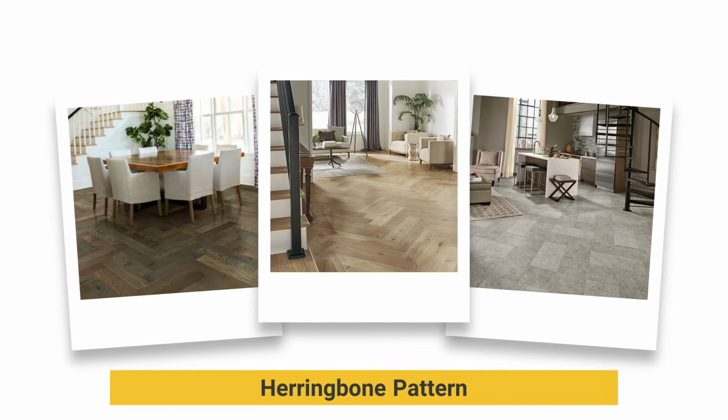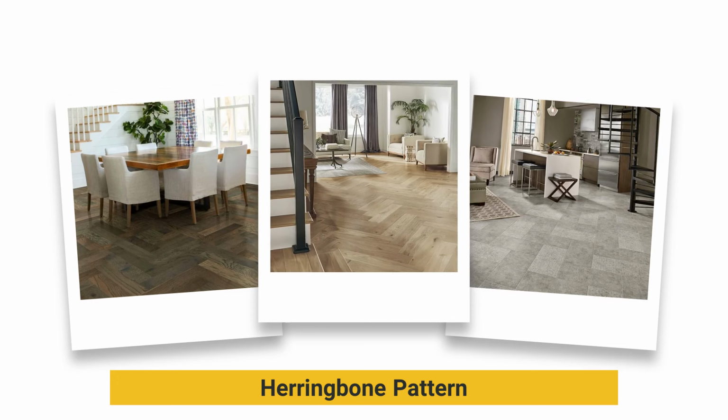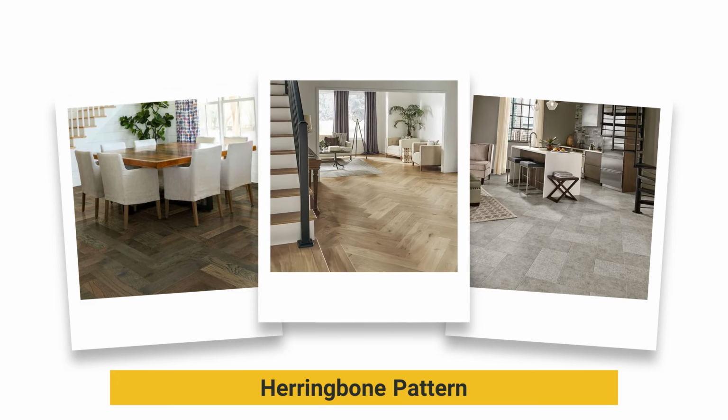Number 2. Herringbone pattern. Herringbone pattern is a classic look that can really add a new appeal to the room. While it may take a little more time to prep and install, the end results are fantastic.